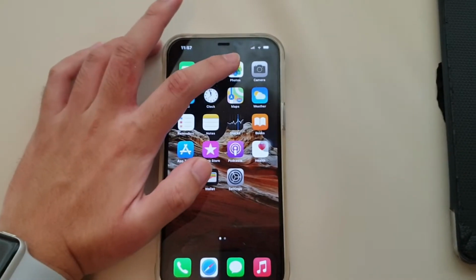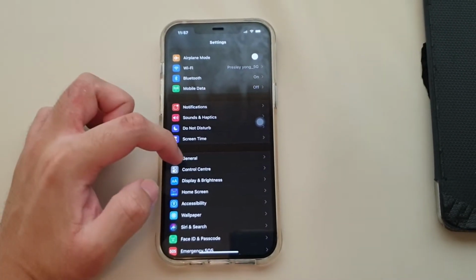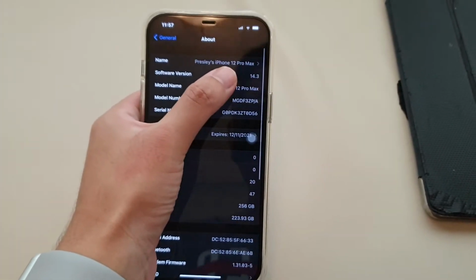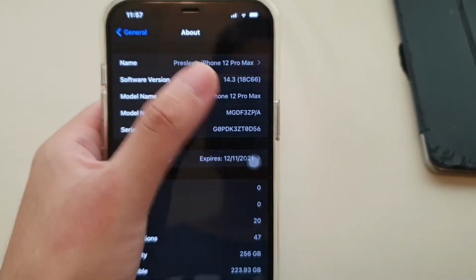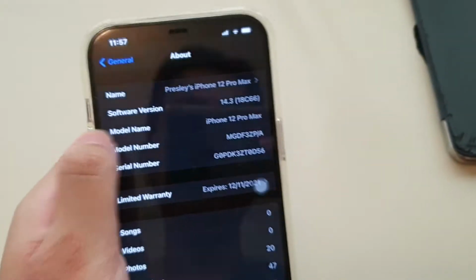So we can go to Settings, go to General, and I hold it like this so it's easy to show you guys. Go to About, you can see it's 14.3, 18C66. Now this one's also available on the GM version. If you go with RC2, the release candidate 2, it also shows the build number.